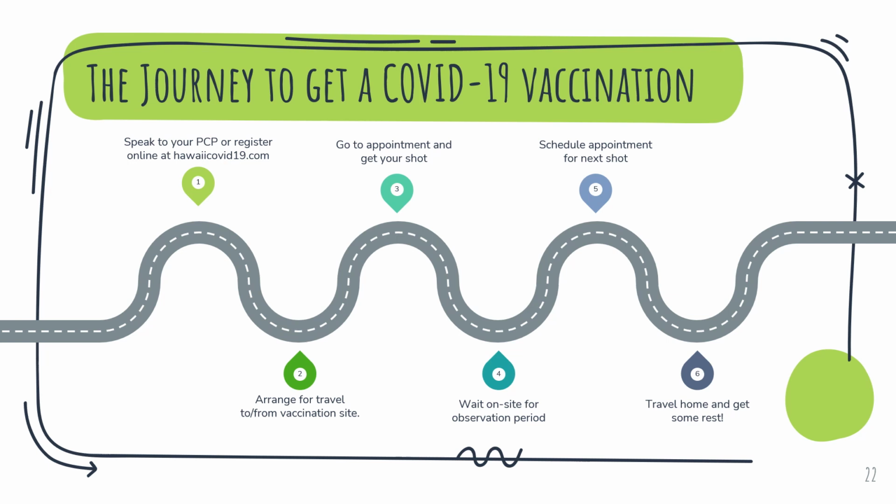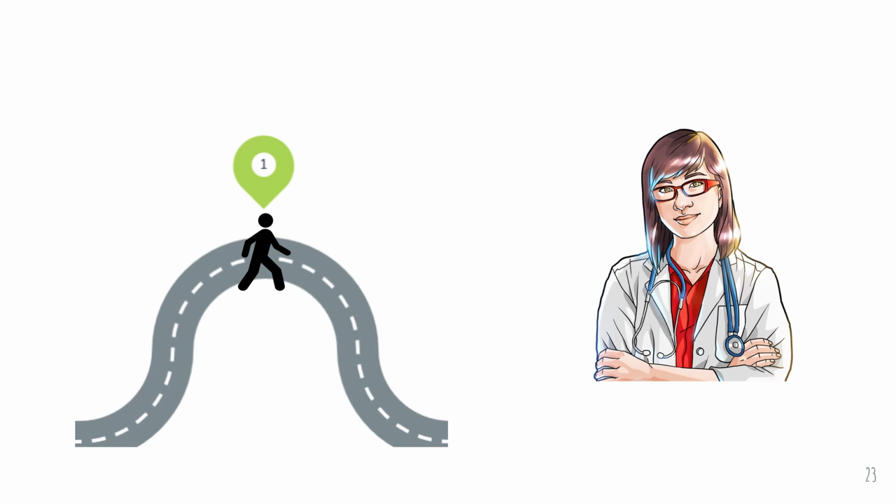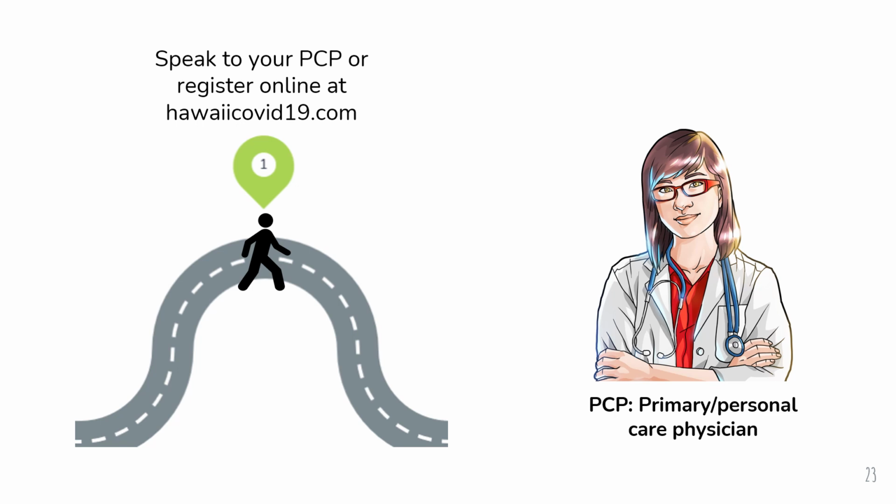There are a few steps involved with getting a COVID-19 vaccination. Let's take a closer look at each step. Step 1. Talk to your PCP or primary care physician about getting the vaccination. You can schedule an appointment with your PCP or you can schedule online at hawaiicovid19.com.